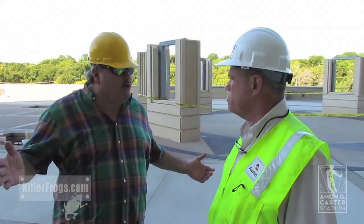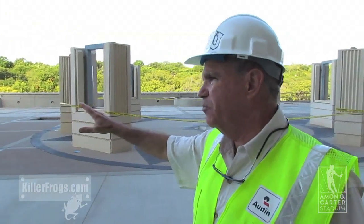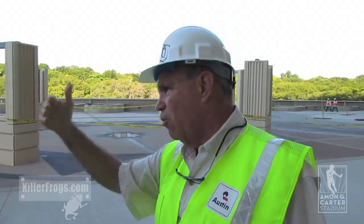Hey, Ross, what do we got going on out here? This is the Founders Plaza. One of the things that the Founders Plaza does is to pay homage to the city of Fort Worth and the downtown street layouts in the 30s when the stadium was first built. So as the patrons come in, the big walking plaza, they'll see the names of the streets.